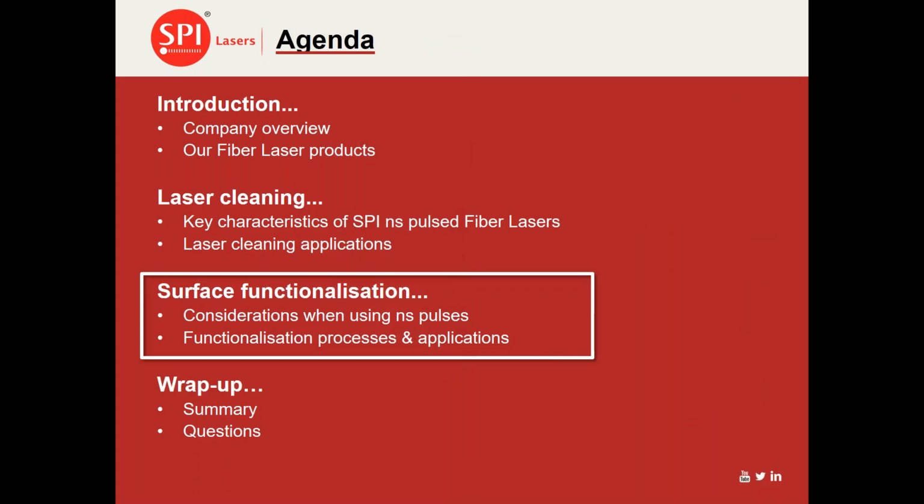So that's really it for laser cleaning. As I said, this is really to give you an idea of the range and scope of the applications within cleaning that we are currently looking at. It's not exhaustive. We have more. If you're interested, please get in contact. What I'd like to do now is move on to talk a little bit about surface functionalization, again using our nanosecond fiber lasers.